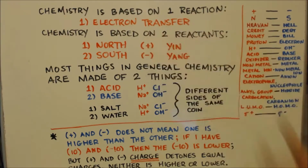Just like north and south. When you think of north and south, do you think one's a greater value than the other? No, you think they're the same exact thing. They're just opposite directions, right?